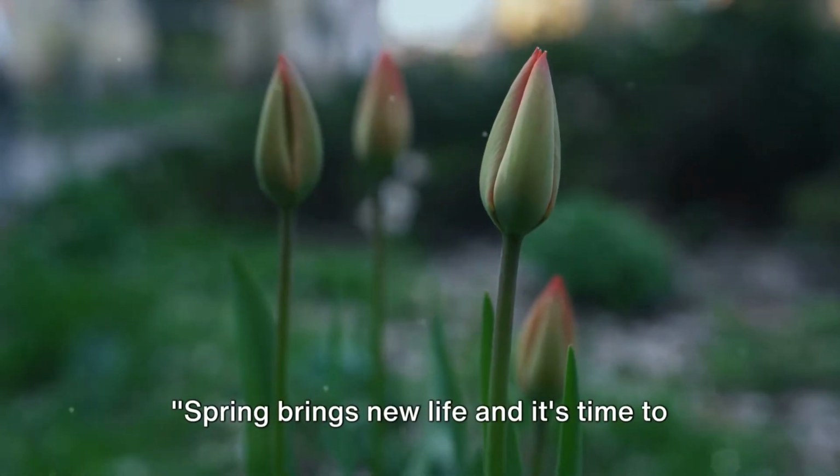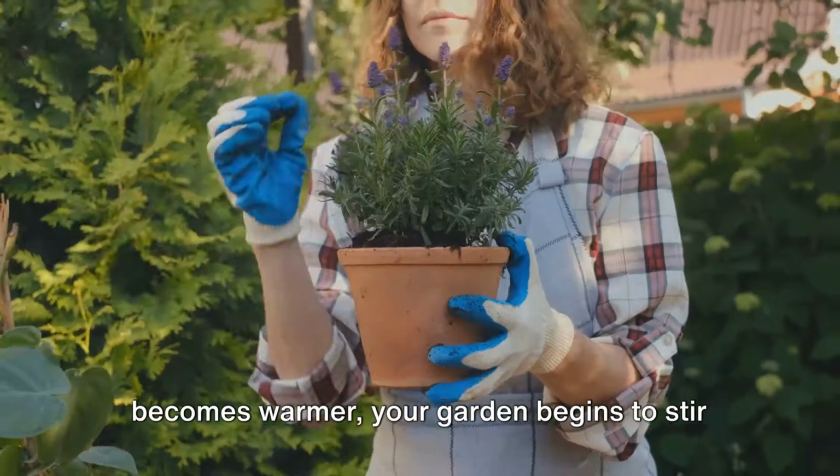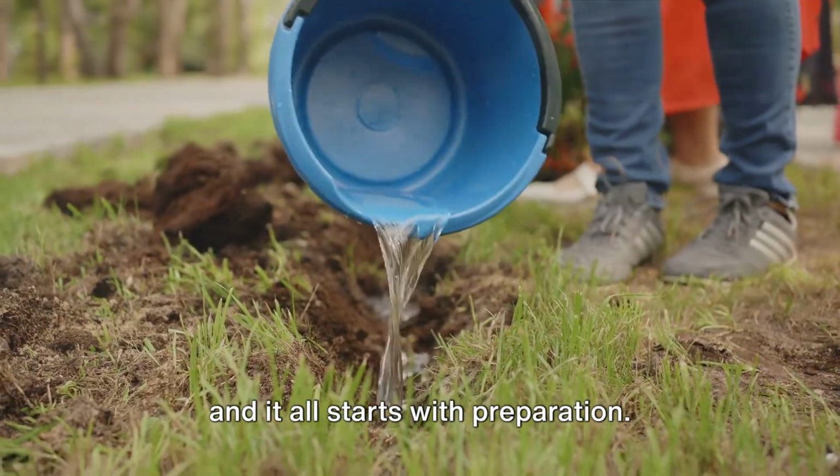Spring brings new life, and it's time to awaken your garden. As the days grow longer and the air becomes warmer, your garden begins to stir from its winter slumber. This is a season of growth, of rebirth, and it all starts with preparation.